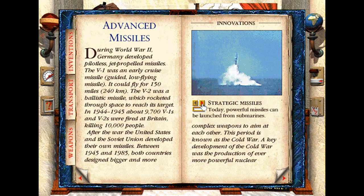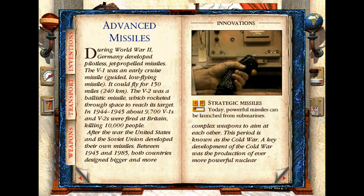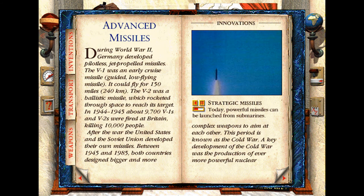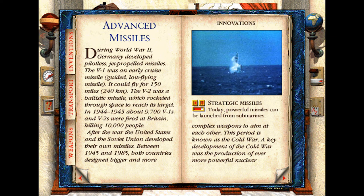Nuclear-powered submarines like this one carry the Polaris missile system, which was developed by the United States during the Cold War. Polaris can be launched underwater. Each missile carries a nuclear warhead 10 times as powerful as the bomb dropped on Hiroshima. The successor to Polaris is the Trident missile system. A Trident missile has a greater destructive power than a Polaris missile. It can also travel twice as far as Polaris, up to a maximum of 6,000 miles.